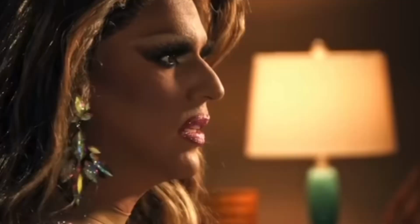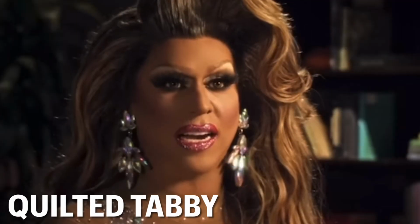Like, it just smells like the most luxurious purse that I own. And it just makes me feel something every time I pick it up. Every time.